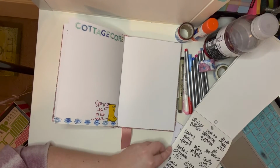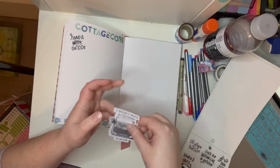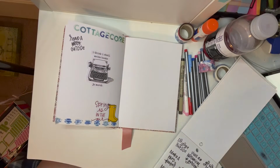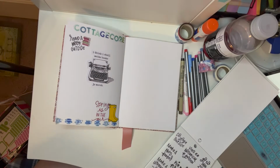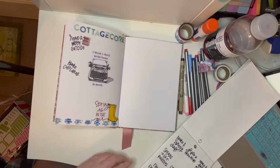And now I'm using some of these other stickers in the spring pack that have different sort of cottagecore-y activities, and I'm gonna lay them out. And this is where I'm using that typewriter sticker that says "I think I shall write books," because I'm hoping to do quite a bit of writing. I want to create a routine. And then we have "Read a book outside," and I put a sticker of stacks of books next to it.